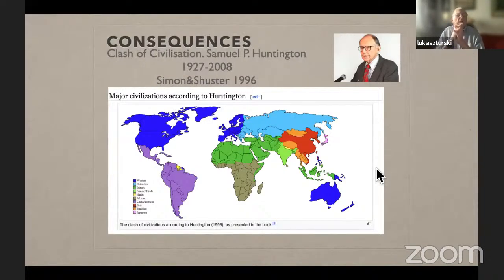And the consequence of this kind of completely erroneous thinking has been forwarded by contemporary political philosopher Samuel Huntington, in what is called The Clash of Civilizations. There's this famous book from 1996, which claimed that the world is falling into a giant conflict between different civilizations, and that is a map from the Huntington book. And you see that these dark blues are the Faustian civilization region, and the rest are the other civilizations. The green is the Islamic, and the bluish are the Orthodox, and so forth and so forth.